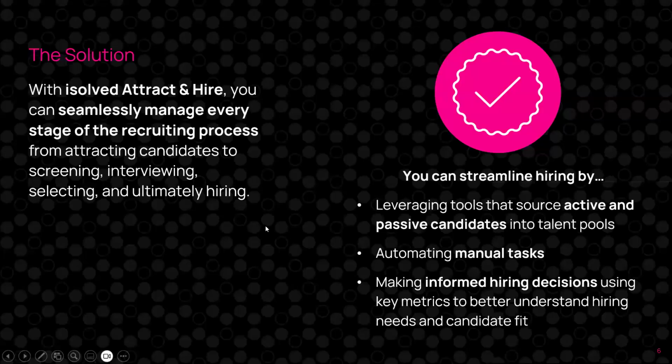A couple of things about our solution, Attract and Hire: you can streamline the hiring process by leveraging our tools. It will totally automate a lot of your manual tasks. Arletta's going to go through this, but employees can apply for a job from a mobile application, which is a big thing. That automatically comes into you, allowing your supervisors, your HR, whoever needs to see those specific applicants first, to get notifications. Utilizing that automated system really helps.